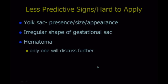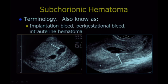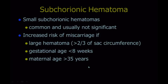And then there's the hematoma, so-called subchorionic hematoma. Different terms have been used for this: implantation bleed, perigestational bleed, or intrauterine hematoma. And here are two different patients. Here's one gestational sac with a little fluid next to it with echoes. Another patient with gestational sac, yolk sac here. Here's a little fluid collection with internal echoes along the edge. Typical small subchorionic hematomas.